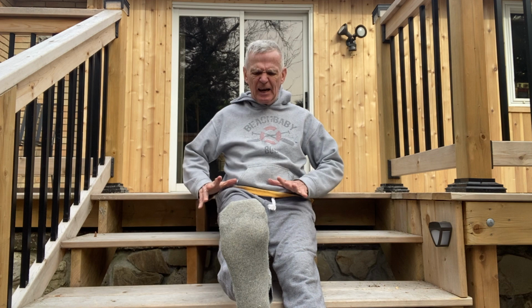Okay, to do the quads and the hamstrings, I'm going to straighten my legs, straighten them both at the same time, and maybe I'll lift one up higher than the other. So I'm just sitting there, holding onto my chair or my step or whatever I'm sitting on, getting the leg really straight. I'm flexing my foot. That does the lower leg too, but I'm just tensing that leg area, the knee, the whole thing. Try the other one. Yes, that's it. Tense it up. Tense it up.